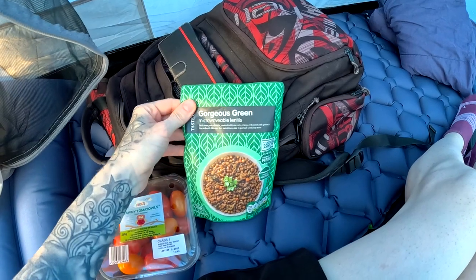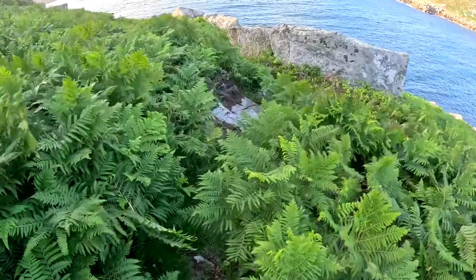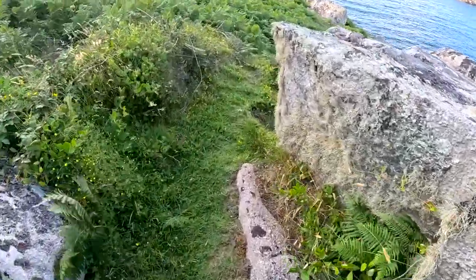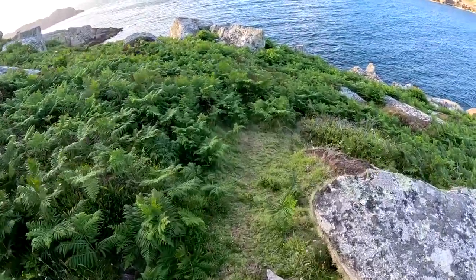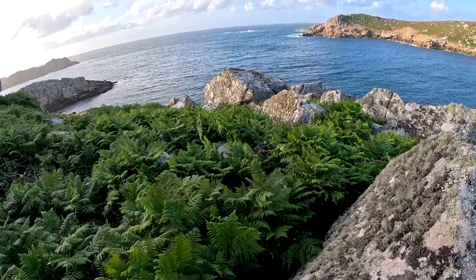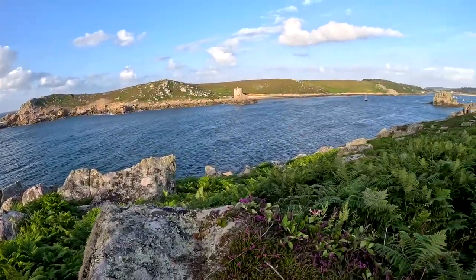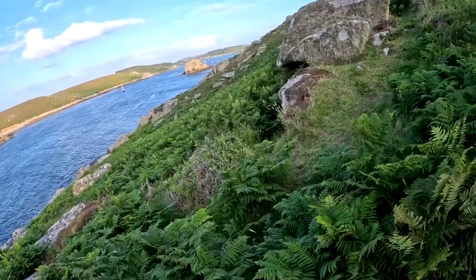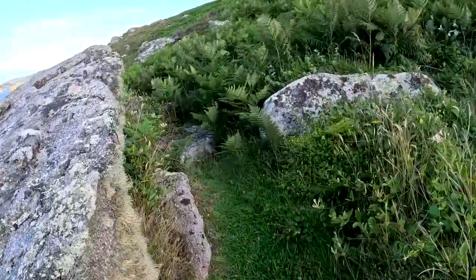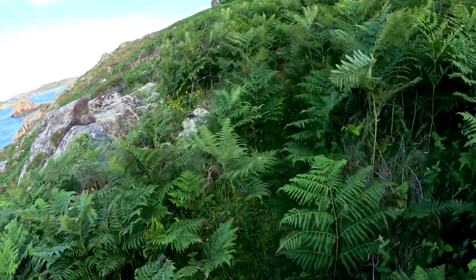Not gonna lie, these lentils are like my favourite food. And tomatoes as well. It's basically the end of the day now, so I'm just wandering about a bit. Wait to see if I can see the sunset. But I think that's still a few hours away.